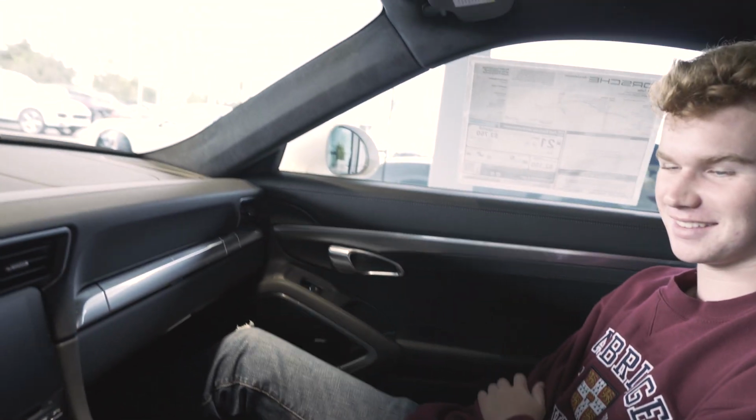So in front of me is a 2019 911 Turbo. The new 2019, they just got it shipped here. Ioan's already inside the car, and I'm going to get in the driver's seat and see how nice it is. How nice is it, Ioan, from the passenger side? It's comfy. It's comfy. It is comfy.